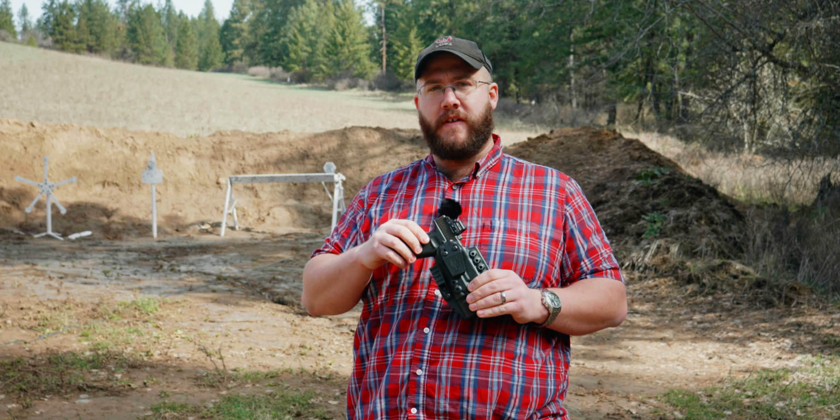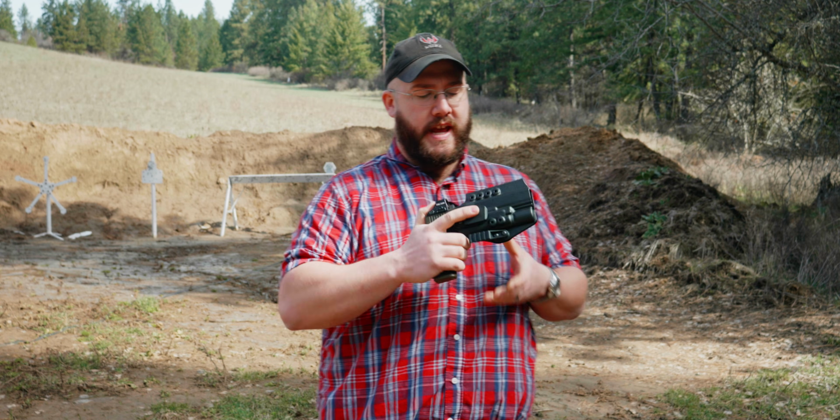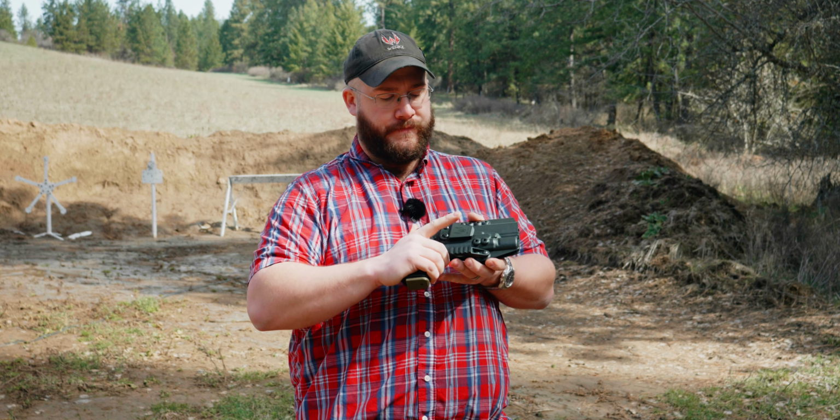You want to have a precision fit holster for your specific gun and light if applicable. In this case, I have my Glock 45 with a Surefire X300 and a Holosun 507 V2.